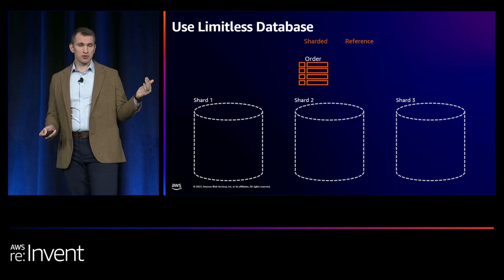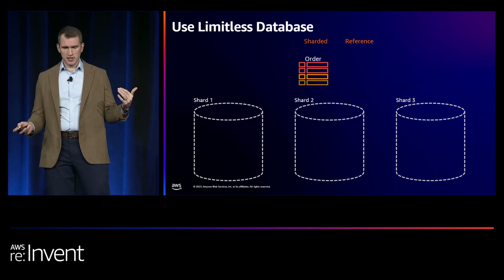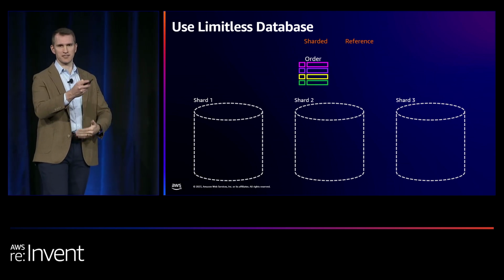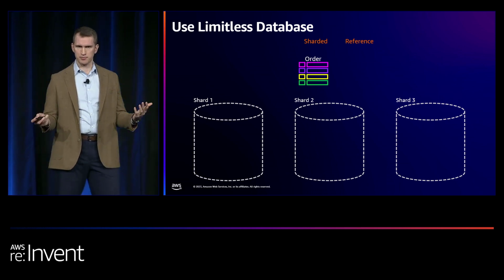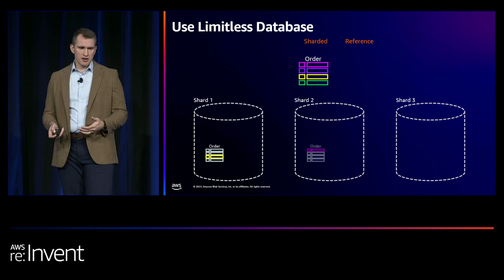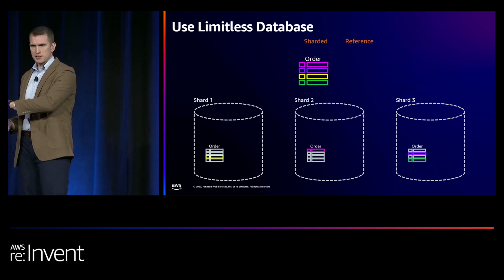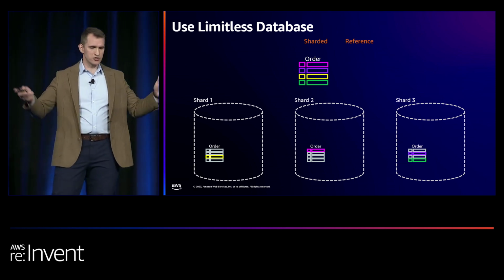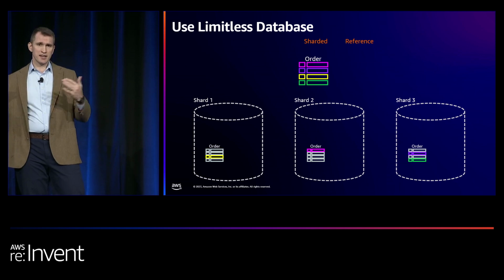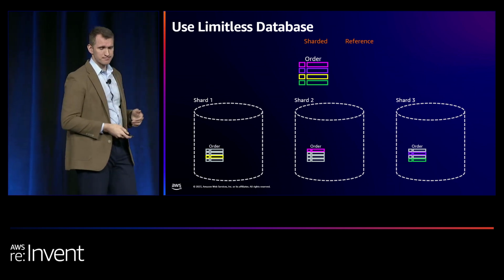So for the example of our orders table, we might use the customer ID field as the shard key. Here, each color represents all the data that has a given customer ID, so all the data for a given customer. Now, if we create this as a sharded table within Limitless database, it will automatically spread this data across instances. And you can see that in shard 3, we've actually mapped 2 customers to the same shard. That indicates that, in reality, multiple customers are getting mapped to each shard.